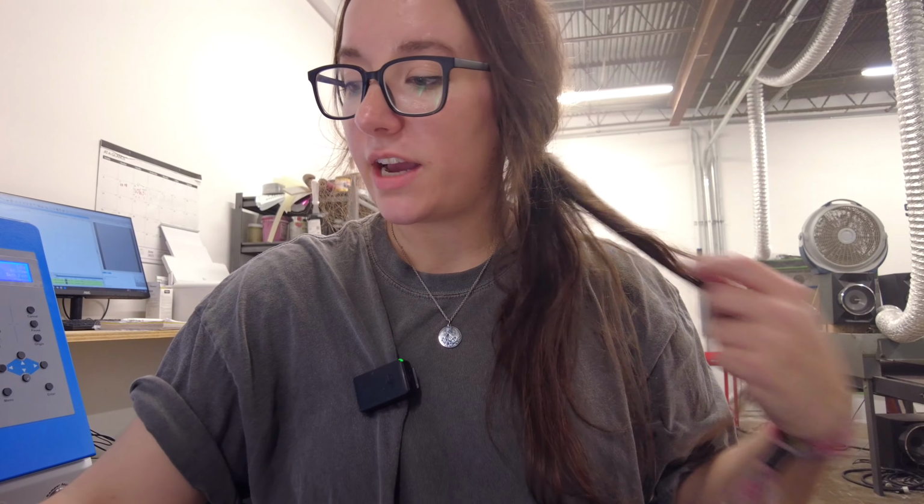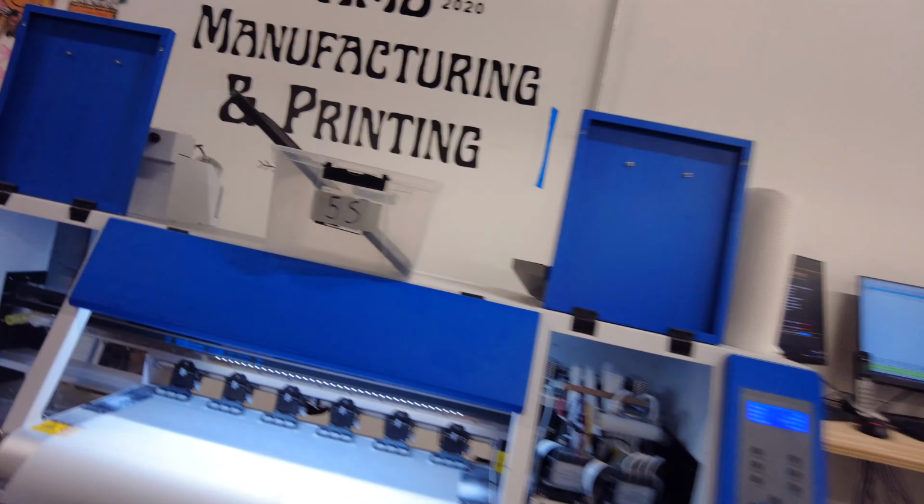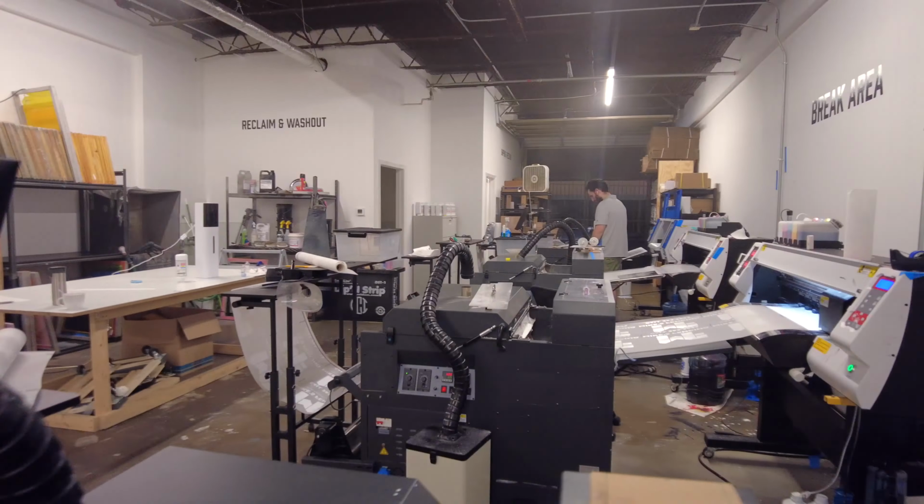All right, guys, time right now is 7:16. We are cutting 2 of the printers. I'm cutting printer number 3, and Alex is cutting printer number 4. Printer number 2 is just printing for tomorrow, so I think we're going to just let it run right up until we leave. We basically got every order up.